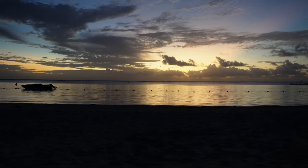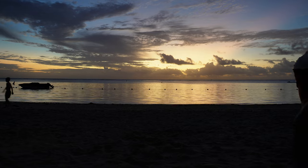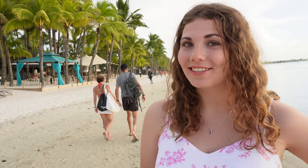Hey, welcome everyone to day one in Mauritius. Yeah, now we're watching the amazing sunset, and then we're off to dinner tonight. The dinners here are apparently amazing. We've only had one, so I can't say they're always amazing. But yeah, we're very excited. The theme of tonight's dinner is discovering Mauritius. So come along and see what dinners here are like.